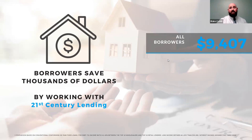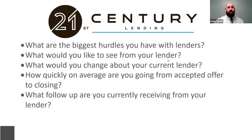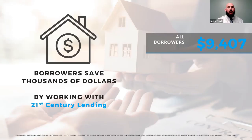So on average, we are about $9,400 cheaper across the board for our borrowers with our lender partners. And this is real data. This is data we could pull from HMDA. Remember, all loans go in and they all get tracked. In our county of Riverside, we're on average about $9,400 cheaper than our competitors.